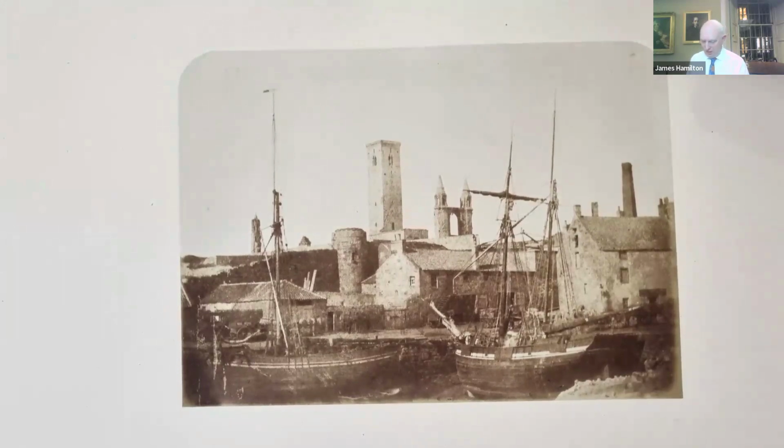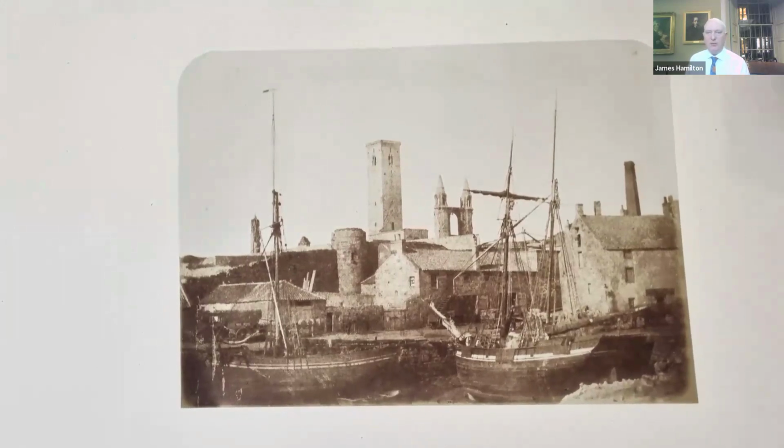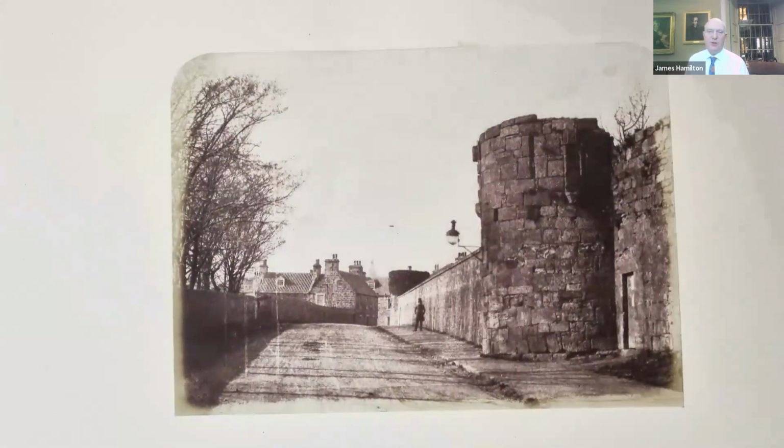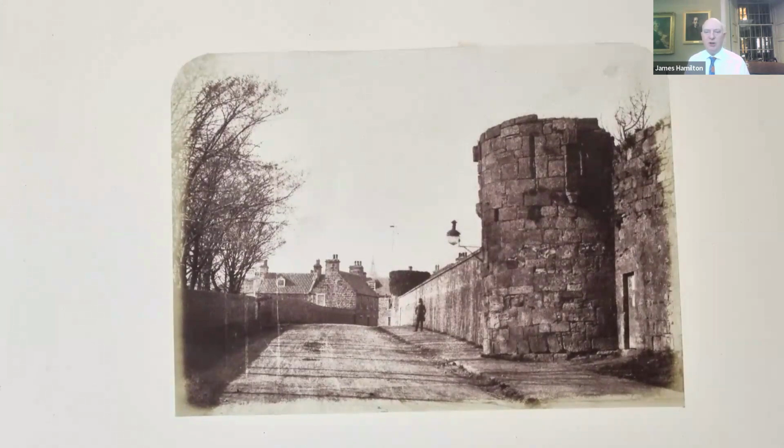And then, again, one of my absolute favourites, we're going to be looking at the city wall, and with the lamp as a little nod towards some kind of modernity. But it's not just a picture of an antiquarian place, is it? With the houses in the background. And this isn't just a collection of antiquarian images, as the next one shows.